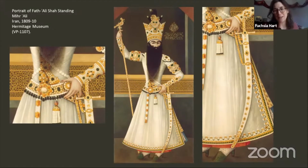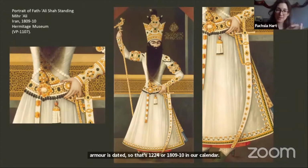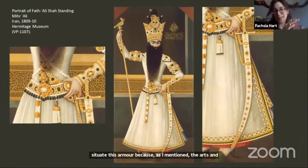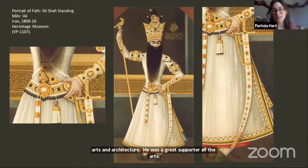I will just briefly introduce the arts and architecture of the period to give us that broader context in which we can situate this armour, because as I mentioned, the arts and architecture were very significant during Fath Ali Shah's reign. He's accused of a lot of things, but you cannot accuse him of being lax when it comes to being a patron of the arts and architecture. He was a great supporter of the arts. He has been accused of being, as part of the hallmark of this impression of him, a profligate, decadent despot, in many ways, but pretty ineffective.